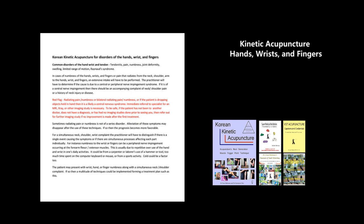Sometimes radiating pain or numbness is not of a serious disorder. Alleviation of these symptoms may occur after the use of these techniques. If so, then the prognosis becomes more favorable. And when I say sometimes radiating pain or numbness is not of a serious disorder, this refers to peripheral nerve impingement. For a simultaneous neck, shoulder, wrist complaint, the practitioner will have to distinguish if there is a single event causing the symptoms, or if there are simultaneous processes affecting each part of the neck, arm, wrist individually. For instance, numbness to the wrist or fingers can be a peripheral nerve impingement occurring at the forearm, flexor, and extensor muscles. This is usually due to repetitive overuse of the hand and wrist in one's daily activities.